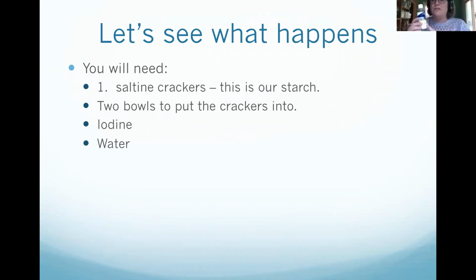I'm going to put a drop or two of iodine in each of these cups. I'm going to do it first with the physical change, just the cracker that's broken up. If everything works well, you are going to see dark blue in the crackers. So let me put my couple drops. I'm going to stir it up, and look what happened. It turns immediately blue, doesn't it?